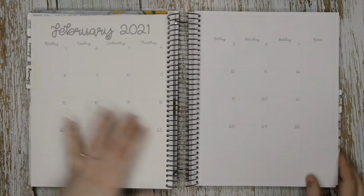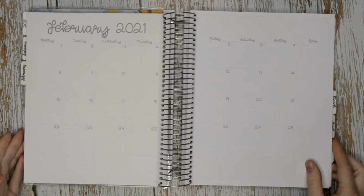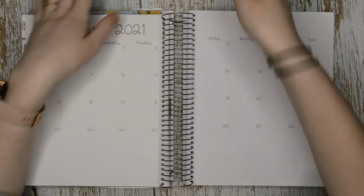So I do PR for Plannerface, so I get a discount for promoting her stickers, and here is the spread we are working with. So without any further ado, I'm going to speed up and get the base down.